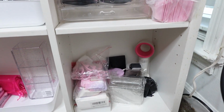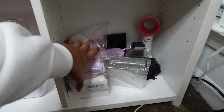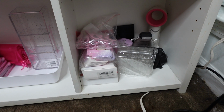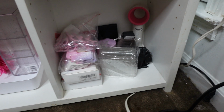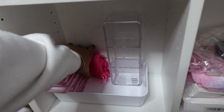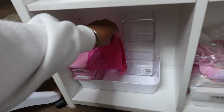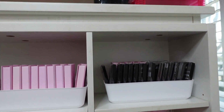And then down here is, once again, all my extra supplies. But this is like stuff for lash strips, which I don't even make. I made like one, and that was it. So I'm just keeping those for fun, I guess. But I have an extra fan, and then this is extra storage. These are the bags I use for my lash shampoo kits. I think I got these from Etsy a while ago, so I got a bunch of them. But yeah, this is how my organization is looking over here.